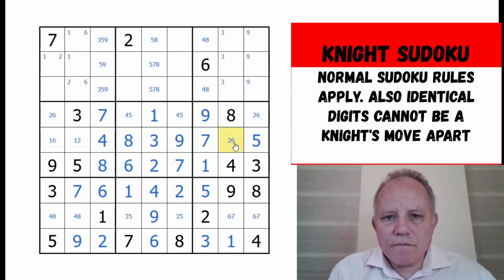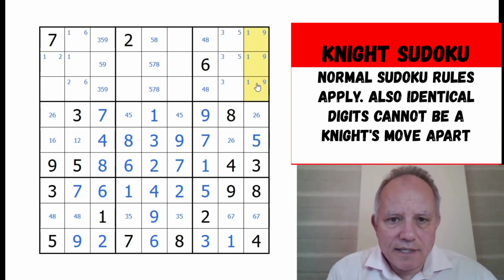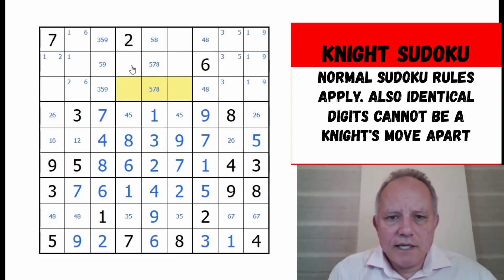Am I missing anything else? Might be, but I don't know now. 3's up there. 5 must be in one of these 2. 1 must be in one of these 3. Can't be any more specific than that yet. 3 is ruled out of all of those, obviously. Could be anywhere up there.